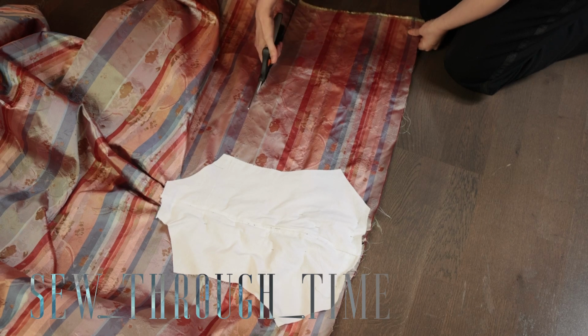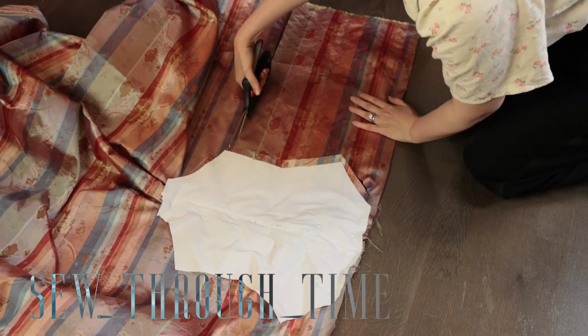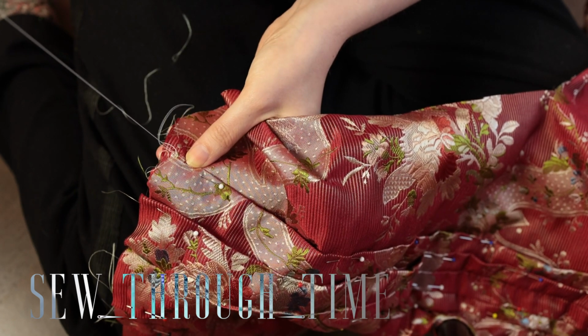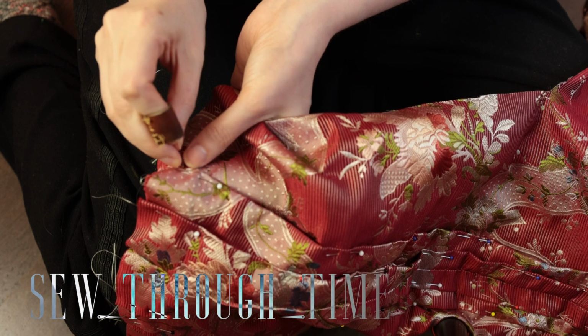Then I trim off the excess from the bodice sides, leaving the fabric full width from the waist down. This will form the back half of the skirts. And then the back pleats get sewn down with a prick stitch. This is basically a back stitch, but just with a very small stitch taken in the front and with a longer stitch taken in the back side.